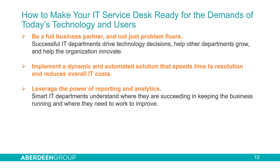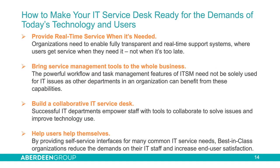Some of the other recommendations or steps we see to being best in class, and this goes right in hand with automation, is having that real-time service and having it when it's needed. Again, this is helping users, helping the business when a problem happens as soon as you can, no matter where you are on the devices, with the people that need the help. Not hours after the problem has happened, but right away as the issue is occurring.